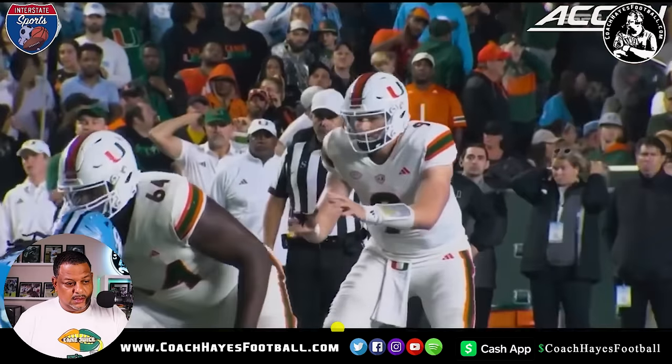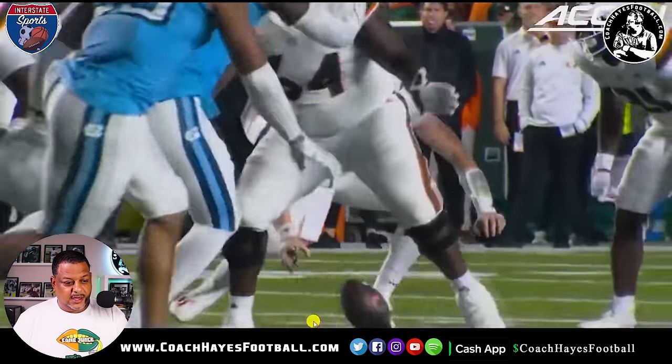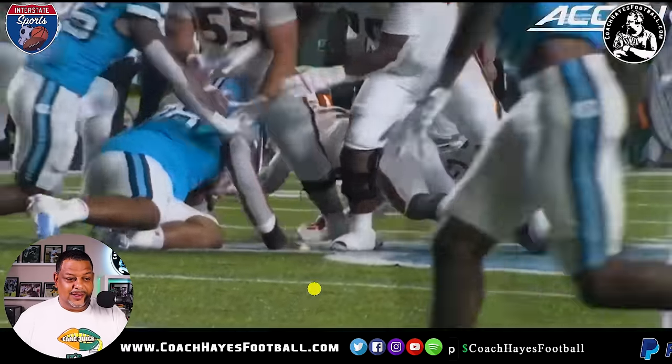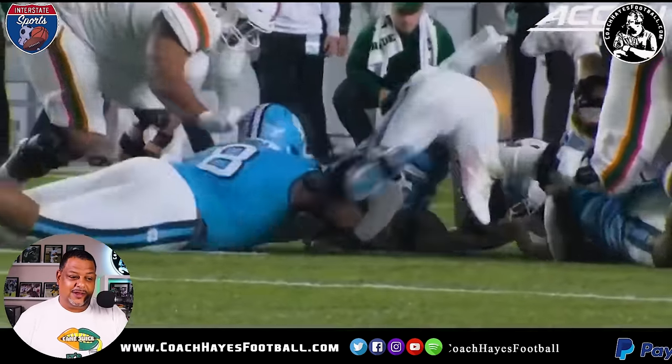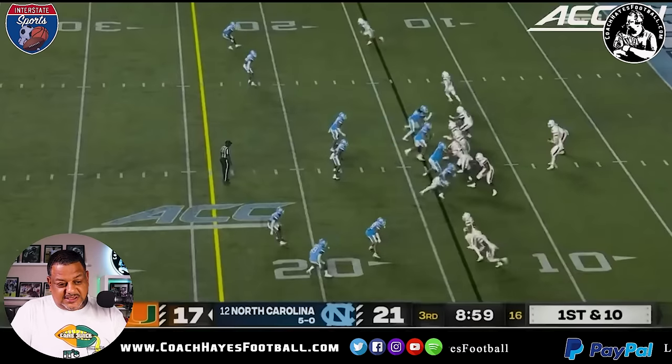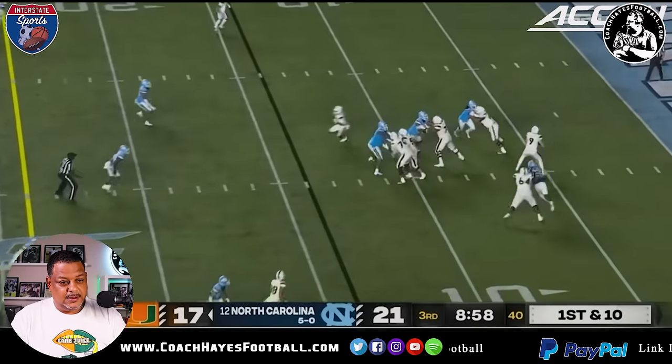Unbelievable. Look at that, way to the left, and you see right here. He goes to pick it up. He would have gotten it, but Matt Lee's foot kicks it. I mean, the ball just did not bounce our way that night. Just did not bounce our way that night.